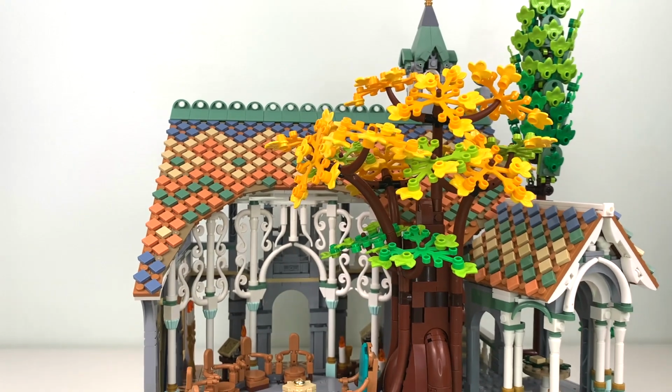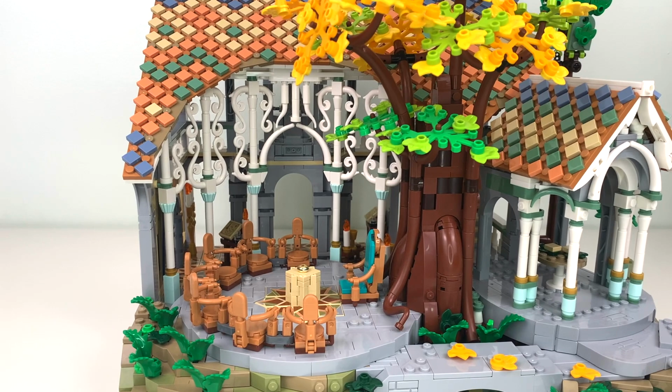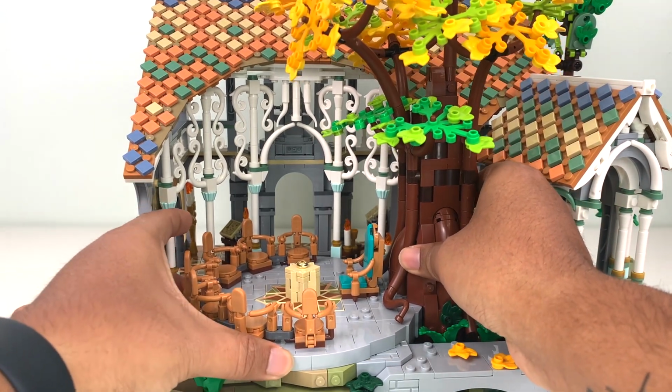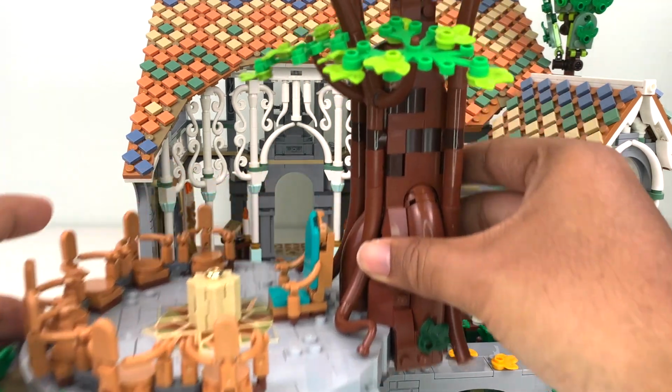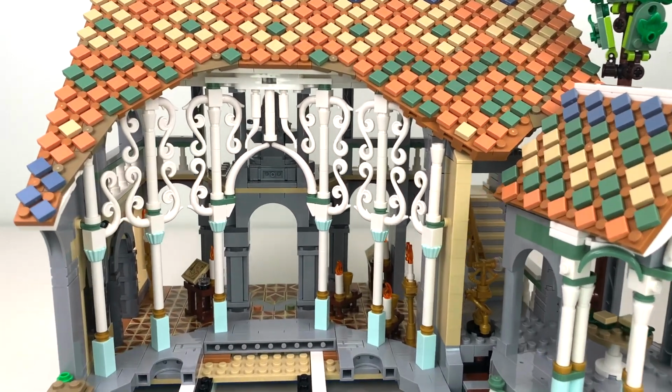But I did say that you can plop the Council of Elrond into the middle of this set, and that is true. You can just remove the entire council section. If you just grab the tree, this whole thing separates out and just comes out. And that is because you can display it separately. So we'll take a closer look at that in 1 second. But first, I want to show you what happens when you remove it.